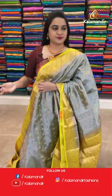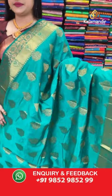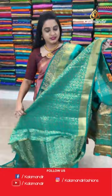On to the next one. Wow, the very classic Rama green color here. Beautiful saree. And body is with the drop shape floral motifs. And the border, self color with the floral weave and cross lines. That's the pallu. Self color pallu with a floral jal. And paired up with contrast self-color brocade blouse along with the border.